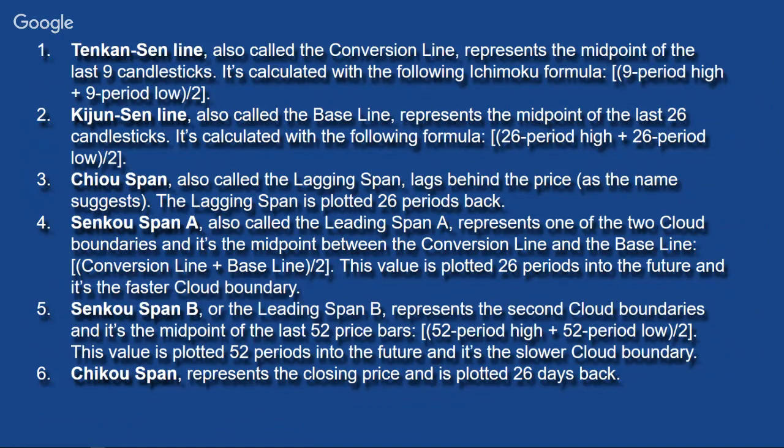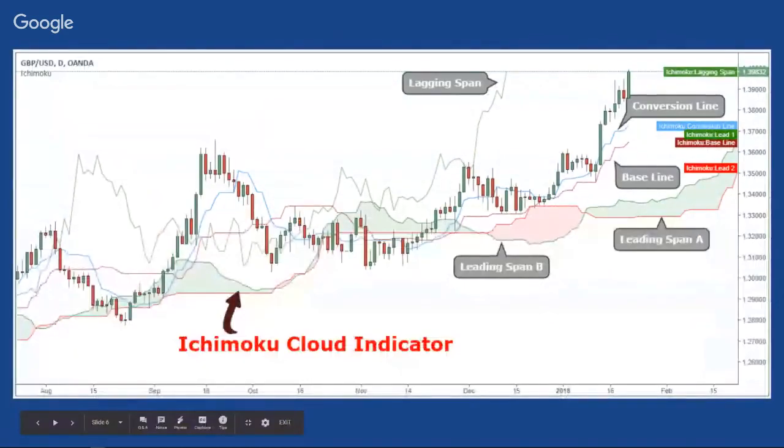Okay, so I know this indicator looks complex. Anytime you get a bazillion lines on the screen, it kind of looks like it might be complicated, but this is actually fairly simple to understand. First, you can determine the direction of the market by the two leading span lines.